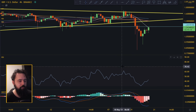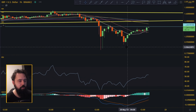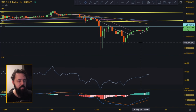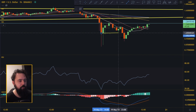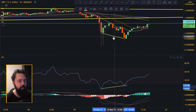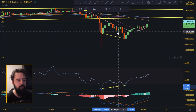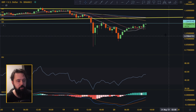Let's see what's happening on the 4-hourly with the technicals, and there is no divergence on the 4-hourly. On the 1-hourly chart, there is divergence, so that's why we are actually going up right now over here. You can see we are going up, but there was divergence here on the 1-hourly chart. The price was going down and the RSI was going up. So this is RSI divergence, and it is helping us climb some kind of moving averages right now.